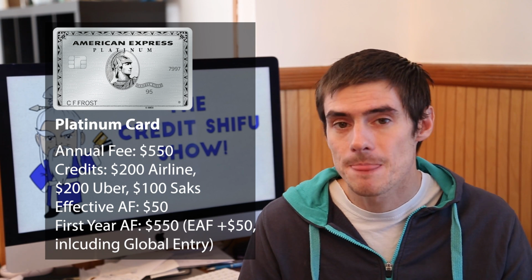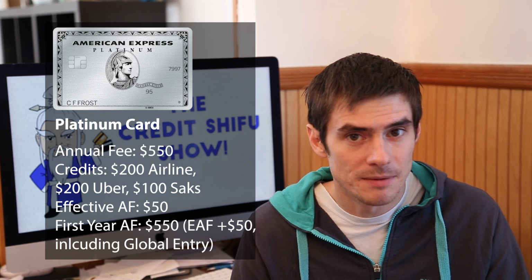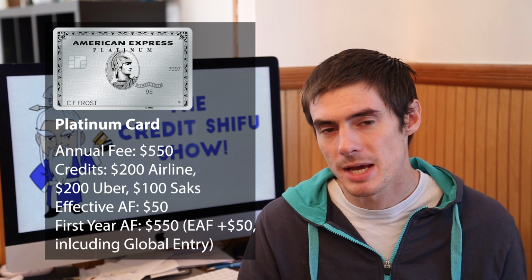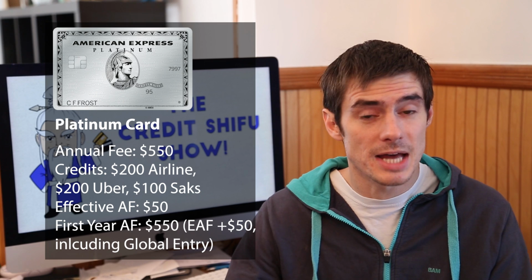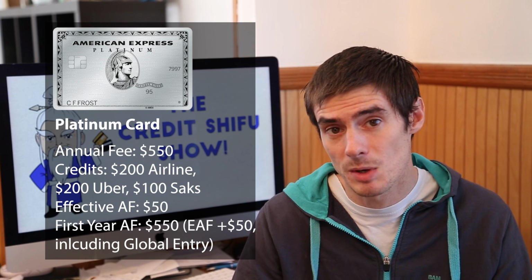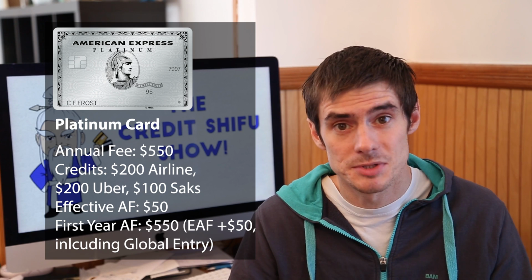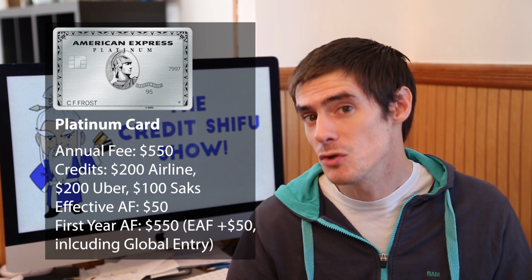Now, in year 1, the annual fee isn't waived, but for the effective annual fee in year 1, starting from that effective annual fee of $50, you actually also get every 4 years your global entry $100 credit. So if you do use that in year 1, your effective annual fee for year 1 will actually be plus $50. You're getting $50 back. So you'll be paying 0 and $50 up. So that's definitely pretty good if you can make use of it.